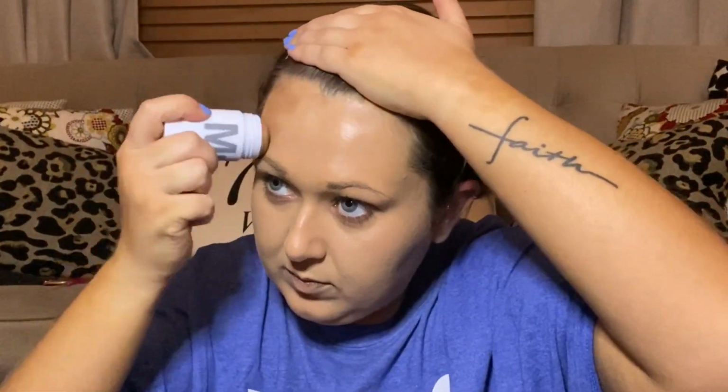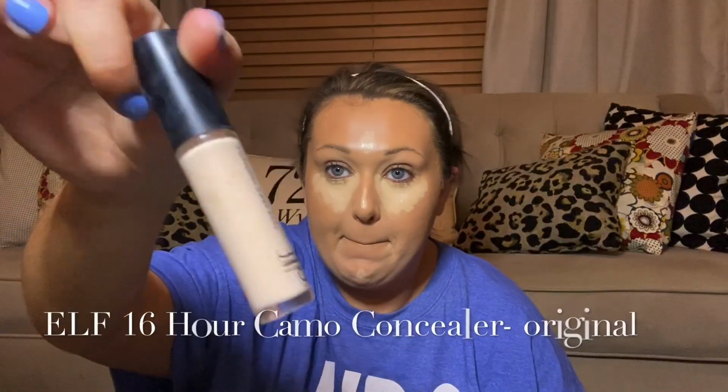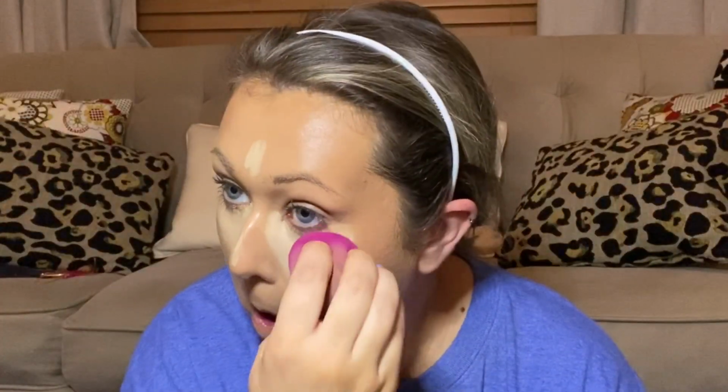For bronzer, or cream bronzer, I'm using this new Milk bronzing stick, and I'm just going to blend that out with my sponge, and you can see it blends out so effortlessly. So good. And then for concealer, I'm using the MAC Pro Longwear Concealer, and then I'm going to go in with a little bit of the e.l.f. Camo Concealer too, because that MAC Pro Longwear is just a little dark for where I'm at right now with my life. I'm going to blend that out with my sponge again, just making sure that it all blends together with that cream bronzer that I put on as well.